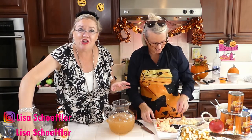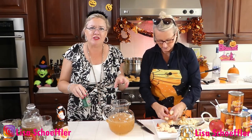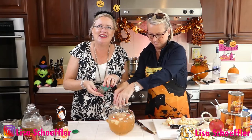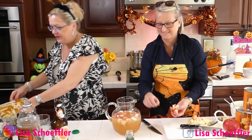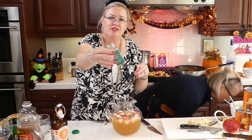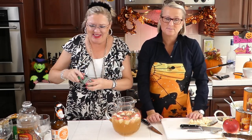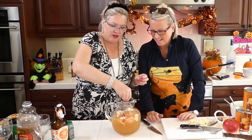Okay, so there's our Chardonnay and our ginger brew, and throw the apple in. She's gonna put a chopped apple in. I'm gonna put 3 cinnamon sticks in. I just got these at Trader Joe's since it's a Trader Joe's recipe. And they're organic. That's the only way we roll. And that is our Chardonnay.